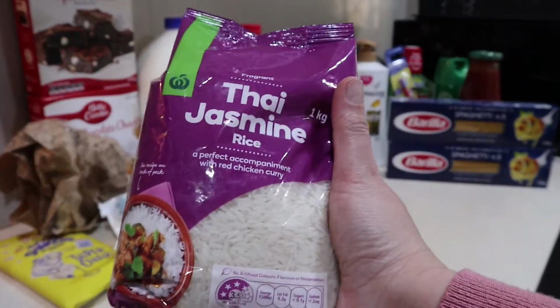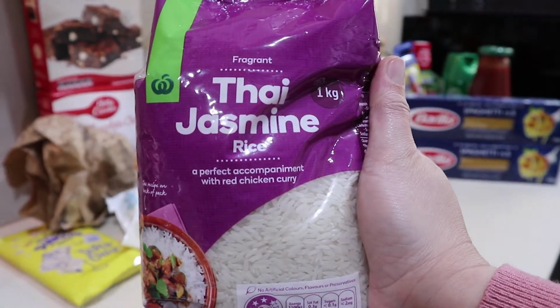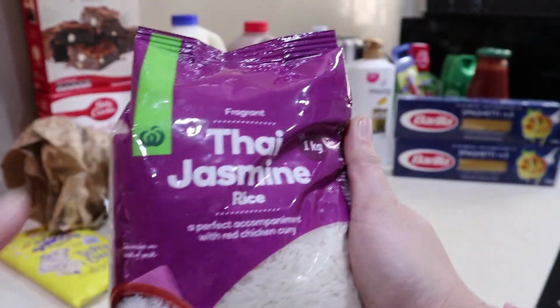And just got myself some Thai jasmine rice. This is a kilo, so that cost me about $2.50 on a regular price. That's a Woolworths brand.